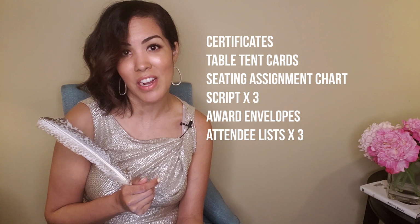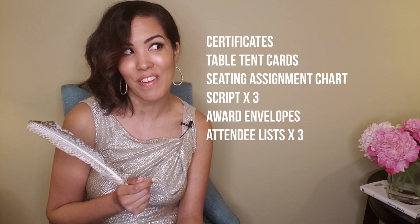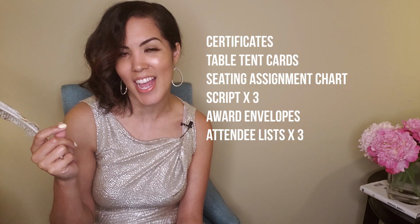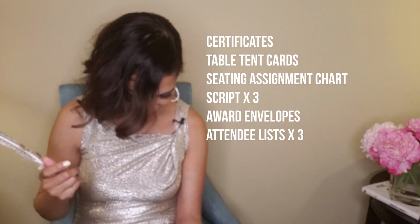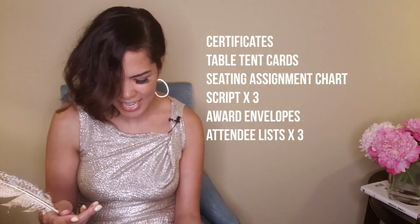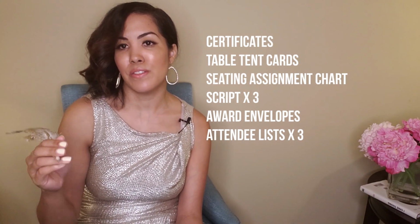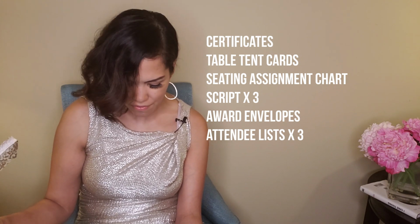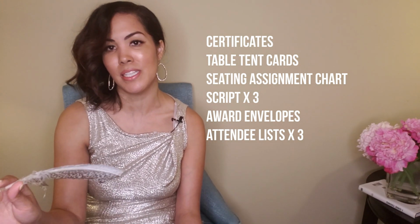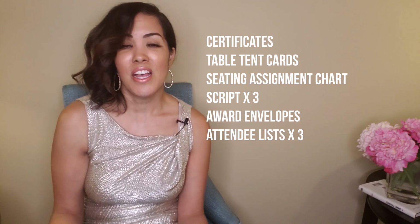award envelopes. So fun for drama purposes. How fun is that to actually open an award envelope on stage? So fun. Do it. Okay. 3 copies of the script, 3 copies of your attendee lists. Bring permanent markers for your volunteers to check people off. And make sure you have someone else prepared to print backups of these the day of.